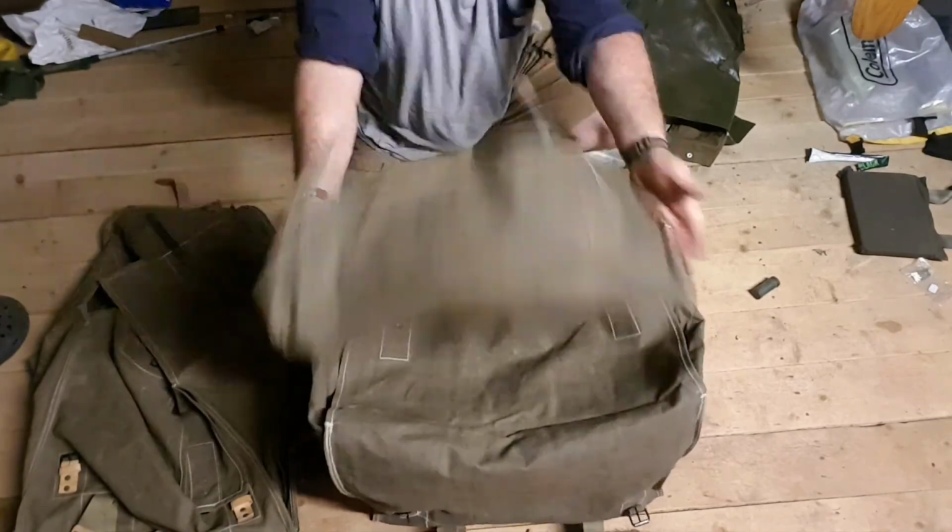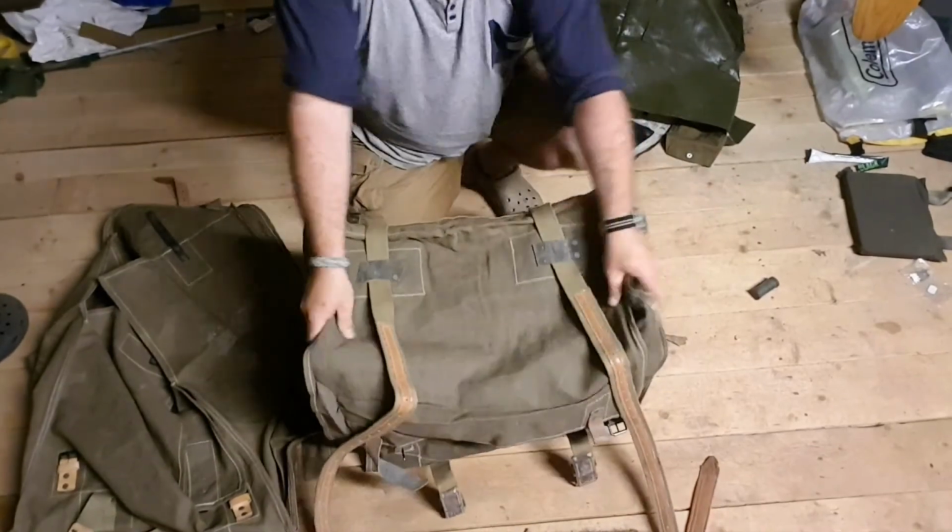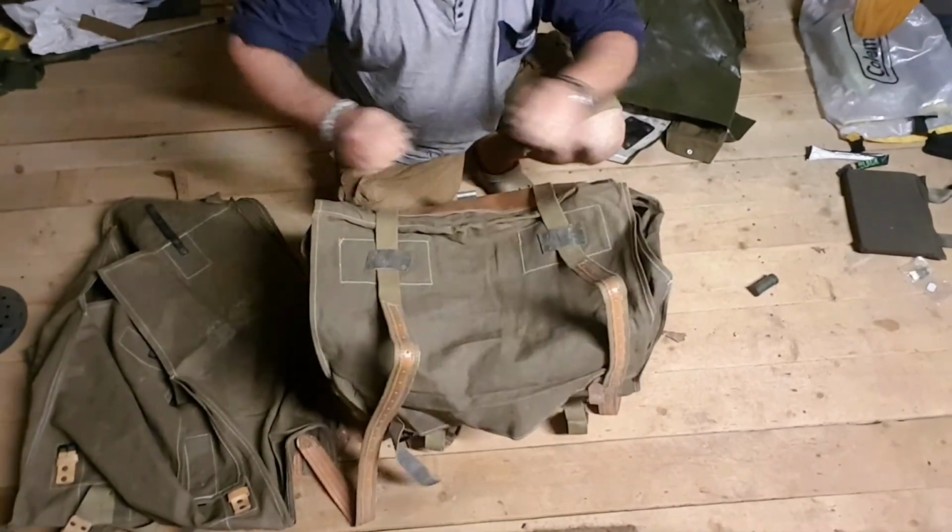Right, there you go. Done. Straps. Huge. There you go, guys. Not a bad little bag, is it?